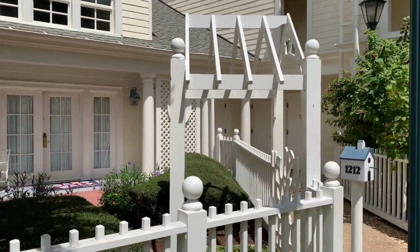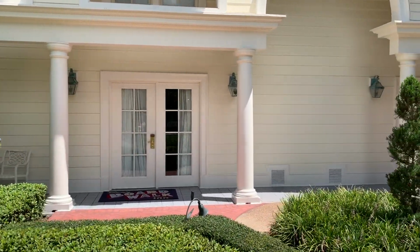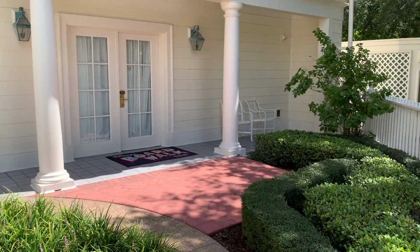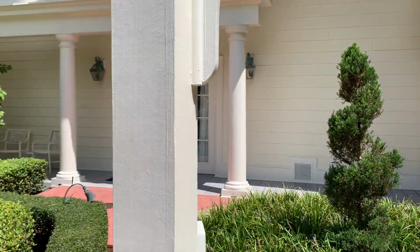So that's the first 12 of them over there. And then over here on the right, you do have your final of the 14 of these rooms. And this one does have a very, very large garden, but it is shared with the one next to it. So again, a little bit of a different setup over here.